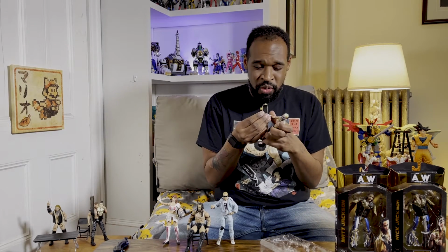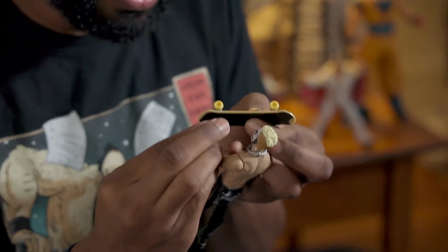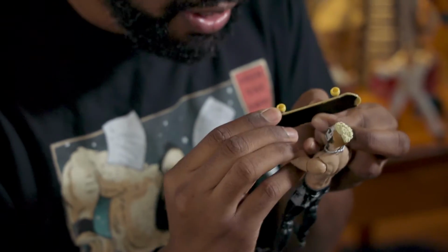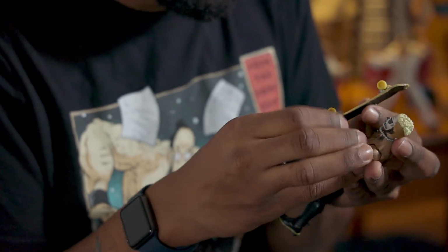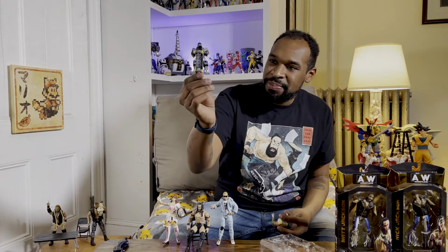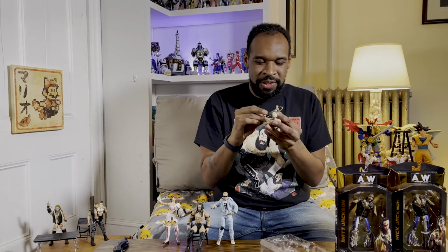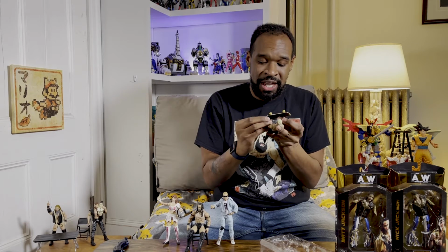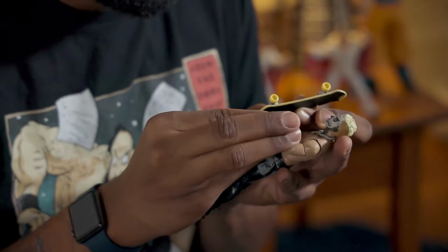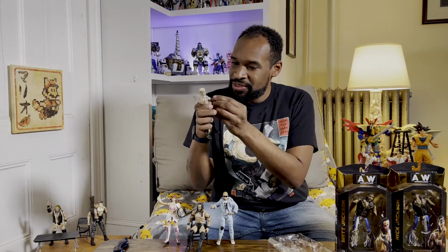Now there are, I believe, two variants of Darby Allin out with this line. I didn't get either of them, but that's okay. I'm probably not going to hunt for them either, because I'm not made out of money over here. But yeah, no, he looks awesome, and he comes with his custom Darby Allin skateboard. He put his custom design on there as always, like I think he does with his skateboards. No pins or anything on him this time, or not pins. What are they? Thumbtacks. No thumbtacks. Oh, and his fingernails are painted too. I didn't realize that also. It's a cool detail.